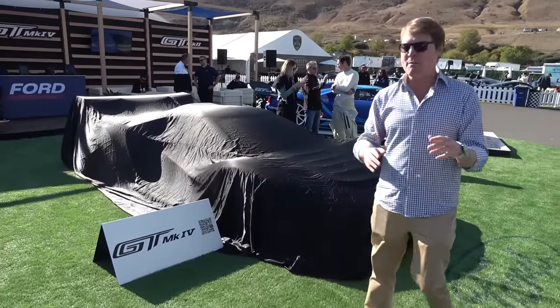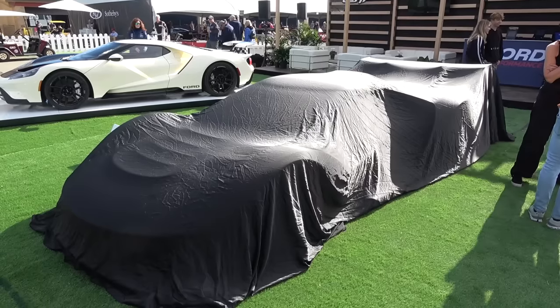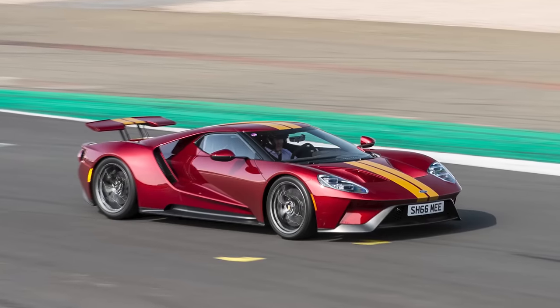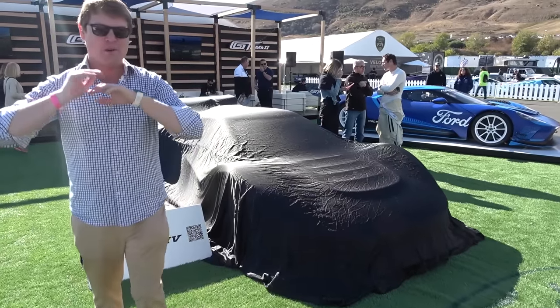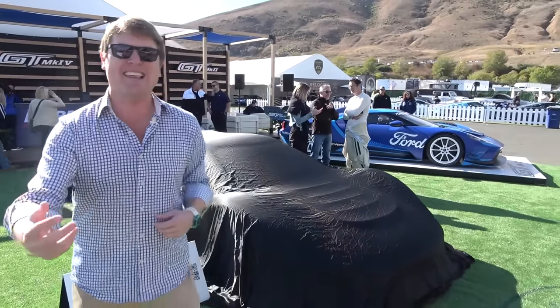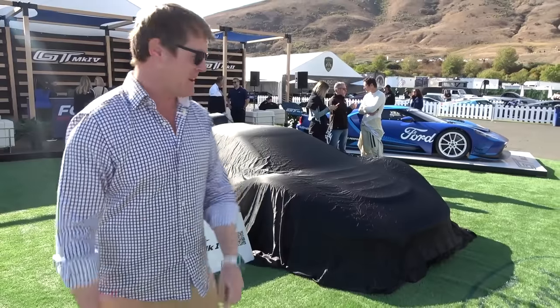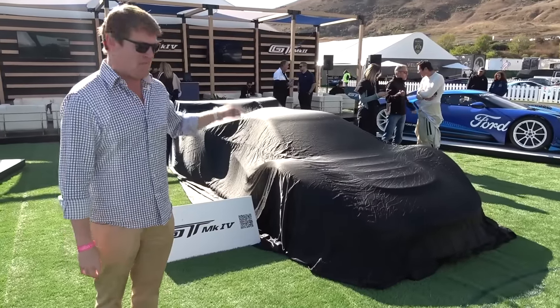We're here at Sonoma Raceway. We're gonna take a first look at the livery of the Mark IV, the ultimate final iteration of the third generation GT. And as an owner of a new Ford GT, I'm really excited to see what happens when you throw out the rule book, when you make the extended, even crazier, even more powerful version of this iconic supercar. So let's check out the covers being pulled back, and then it's gonna be time to hop on board and go find out what it's like.